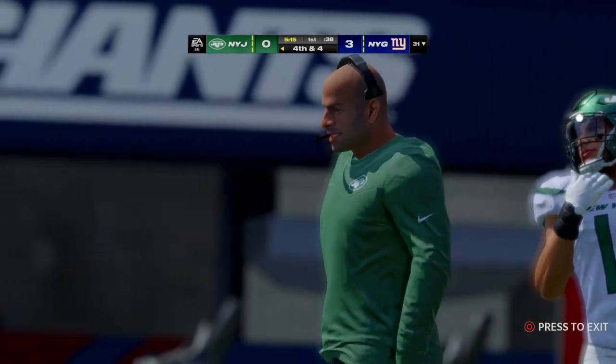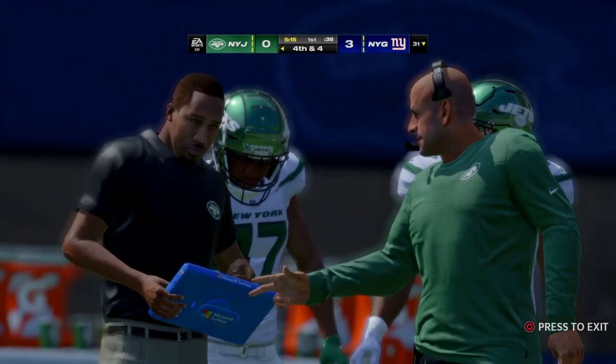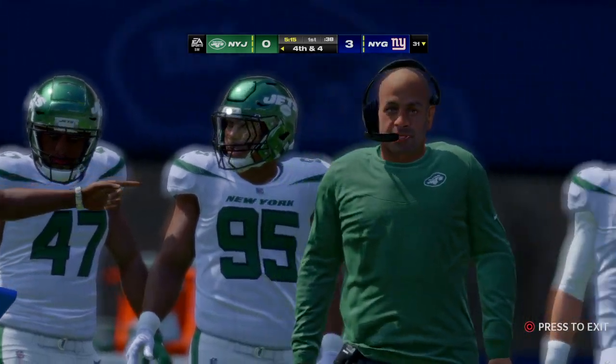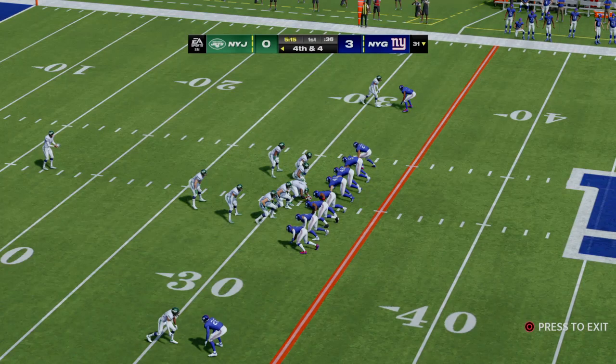Anytime he reads man coverage, I don't think it's going to be the only time he'll try and hit that route to the outside in this game. He'll test the perimeter, but that time, they were up to the challenge. Now the veteran Thomas Morstead on to punt it away.